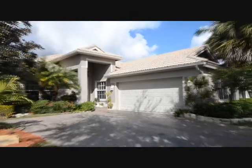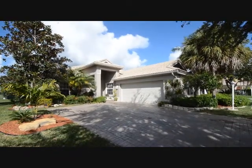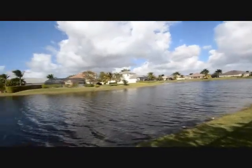Here at a brand new listing in Parkland Isles, a 3-bedroom, 2-bath home. It's a Key West style model, beautiful home upgrades, great lake views, and I welcome you to the tour of my house.